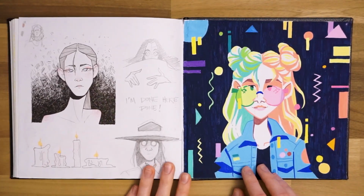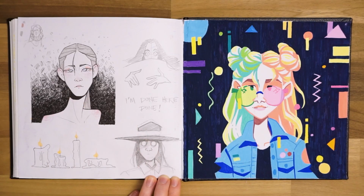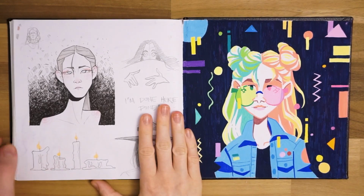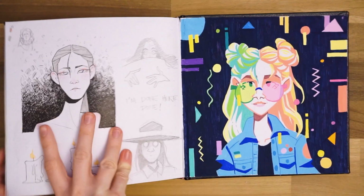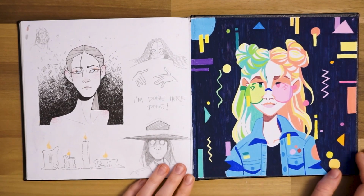And then we're at the end. So just some end doodles. I am done here. Done. I think at this point, let's see how long. This went on for almost 2 years, so I kind of get why I'm done by this point.